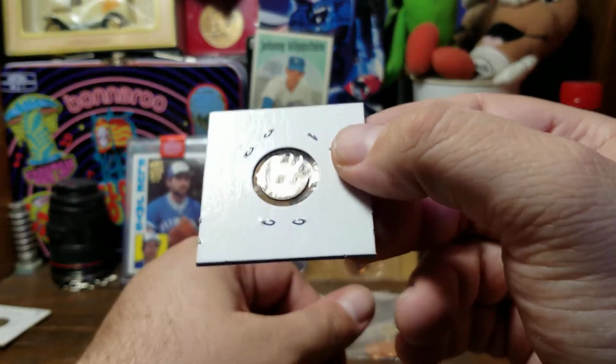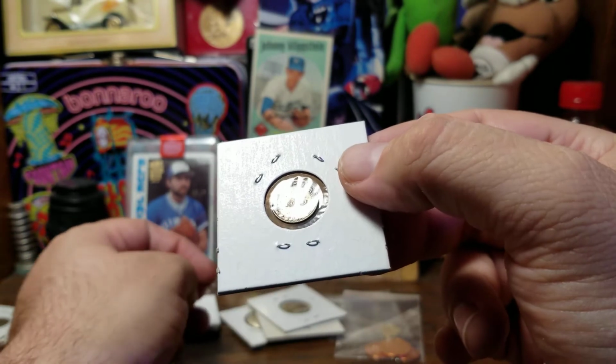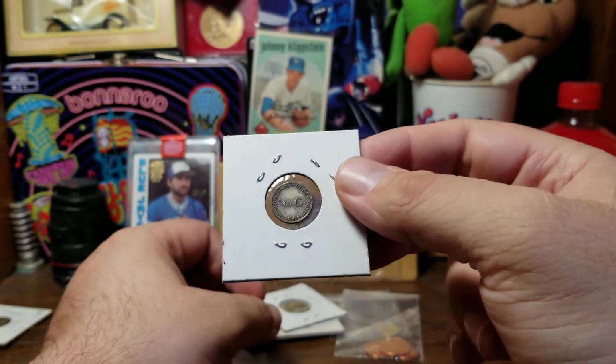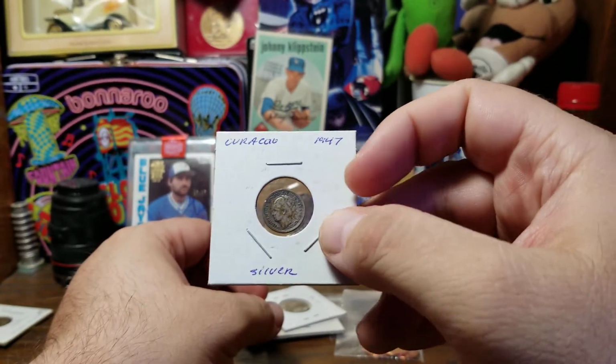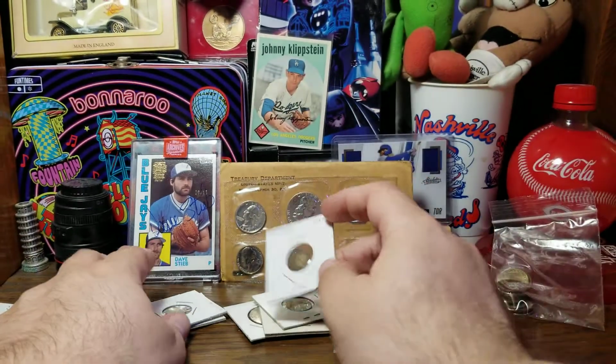We have a coin from Curaçao, or Curacao. I always forget how to pronounce that, but 1/10 golden. Those are fairly common, easy to find silver coins because they're quite small.